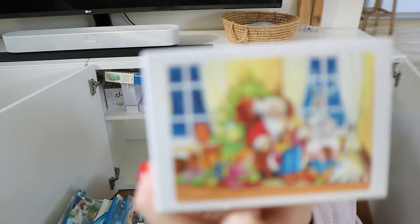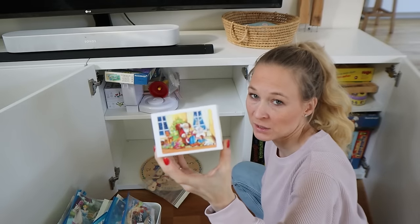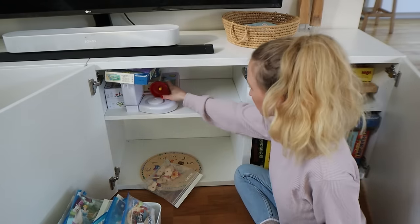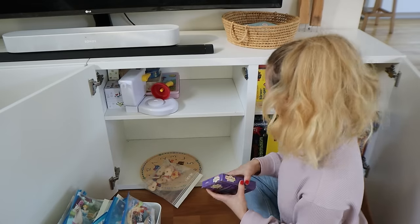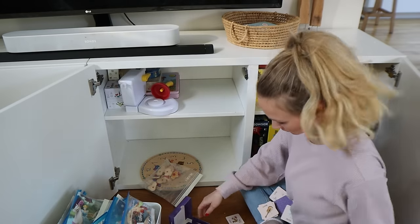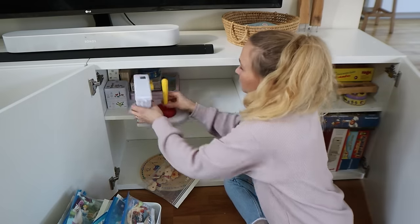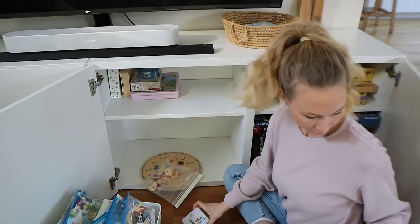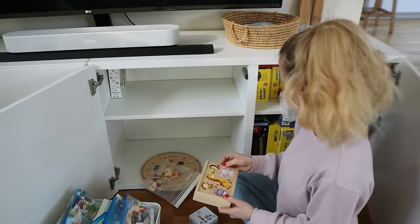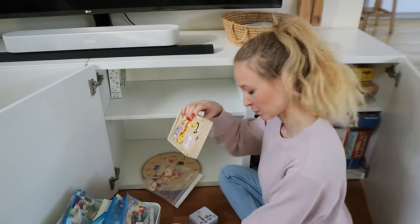This is a little Christmas puzzle, and I'm going to put it with all the Christmas decor, so this year at Christmas they can do this. So we have two of these domino games, and I'm going to donate this one, and I'm going to keep this one.